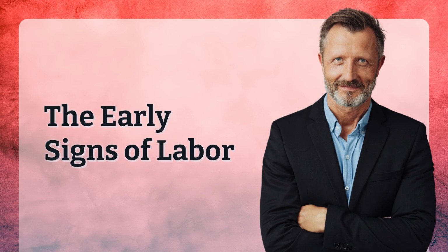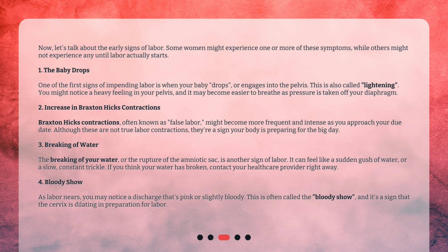The early signs of labor. Now, let's talk about the early signs of labor. Some women might experience one or more of these symptoms, while others might not experience any until labor actually starts. 1. The baby drops. One of the first signs of impending labor is when your baby drops or engages into the pelvis. This is also called lightening.